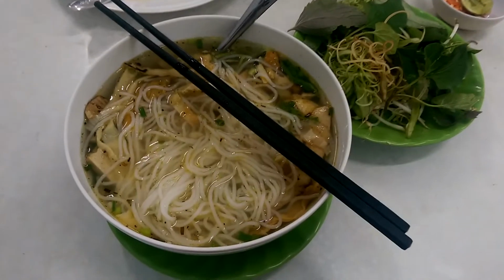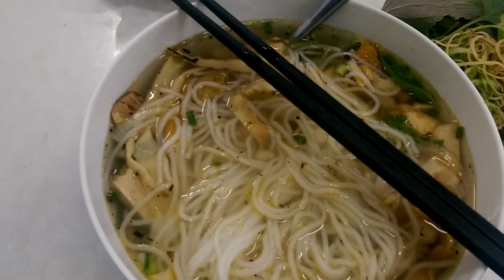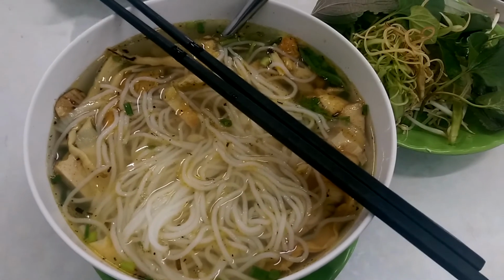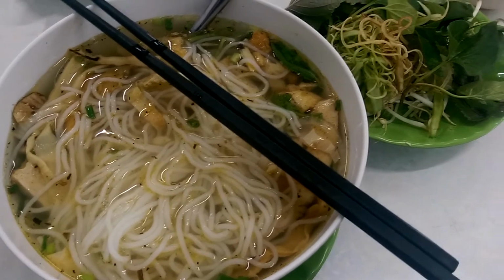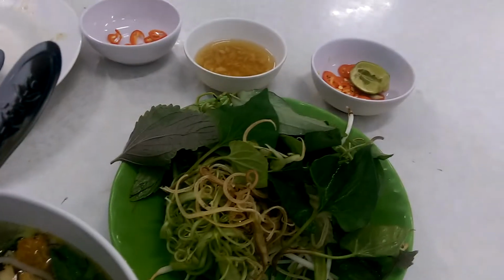I was still feeling a bit peckish, so I sampled something else on the menu. This isn't meat, before you ask, this is like tofu and seitan and stuff like that. I didn't know that was going to be in the dish. I just ordered what was called rice noodles with bamboo, and this is what arrived. But I got a nice hunk of greens with it, some chilies and whatnot.